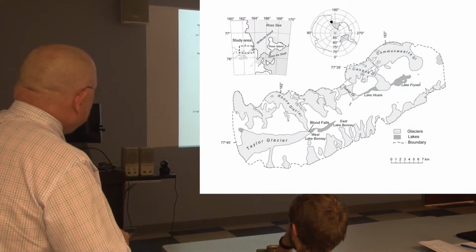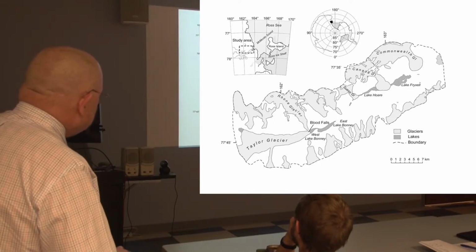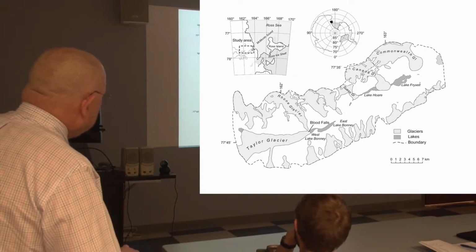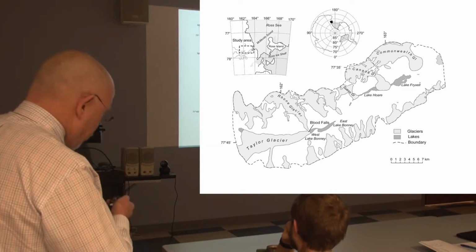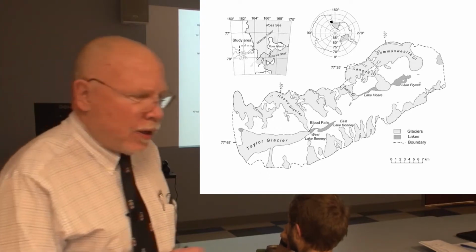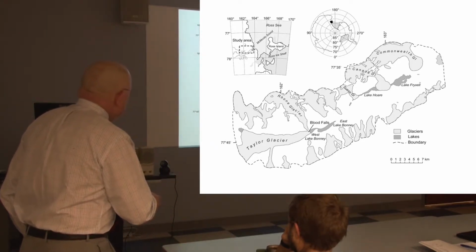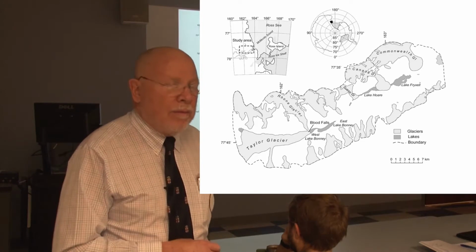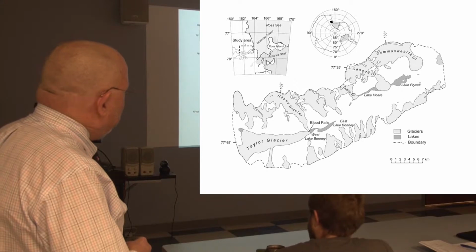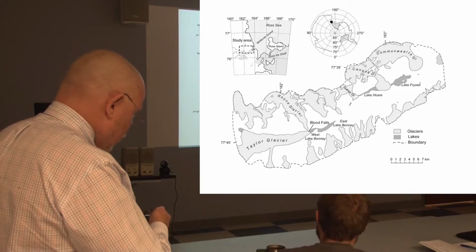So here's a map view. Here's the ocean out here, and here's Taylor Glacier, the west lobe of Lake Bonney, the east lobe of Lake Bonney, and Blood Falls sits right here. Okay, so we wanted to drill into the source of this discharge without contaminating the glacier. We thought about this in many, many ways, and because of Jill, we hooked up with our German colleagues.